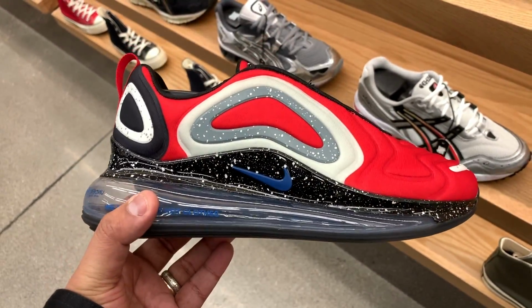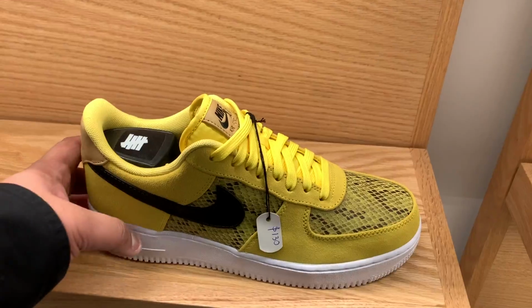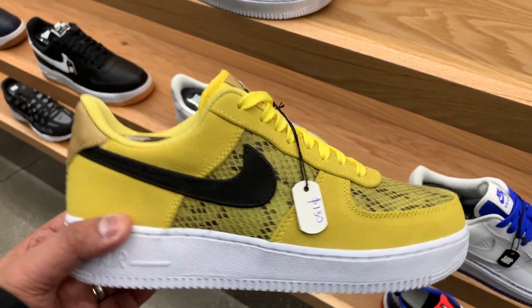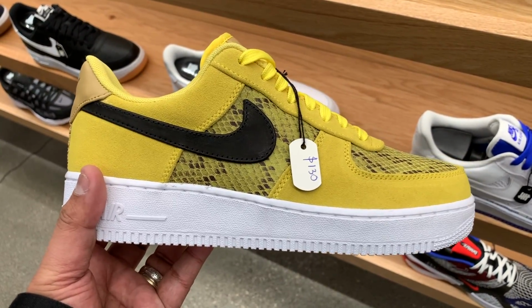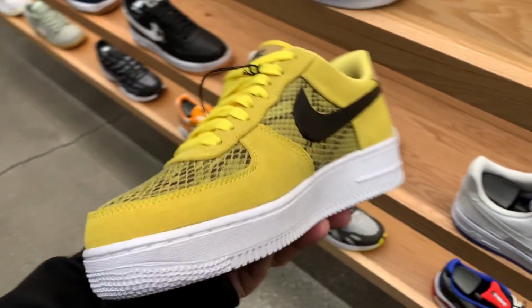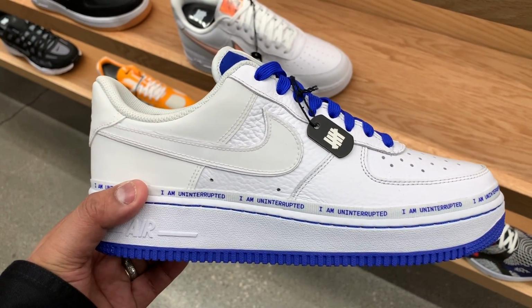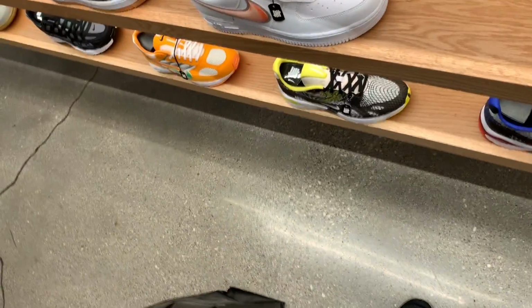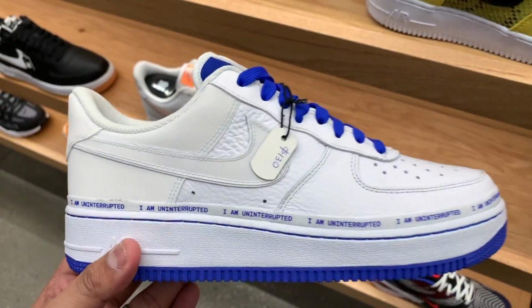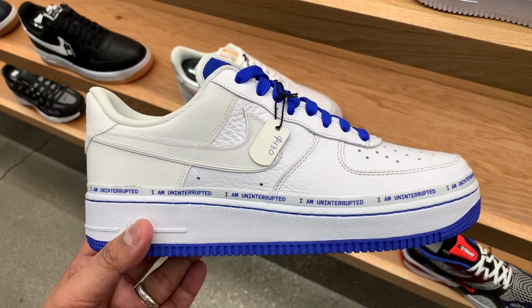We also saw a bunch of Air Force Ones. There was one really cool one, a yellow snakeskin Air Force One, which had suede paneling along the side, which sold for $130 US. We also saw the LeBron Air Force One, the I Am Interrupted, again selling for $130 US. This is the one that actually comes with pens, so you can write on it, sign it, whatever you want to do with it. That comes with the shoe.